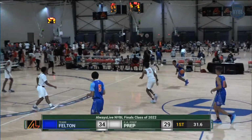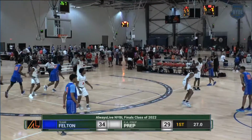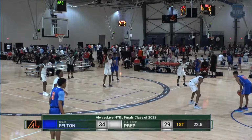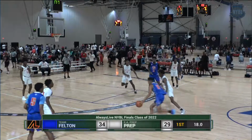Indeed he is. And now you'd expect Team Felton would hold for 1. At some point, let's see if they get word from their coach. He hadn't said anything yet. Probably tried to hold up 1, but instead they're definitely now in one mode. Graves with 17 on the game clock.